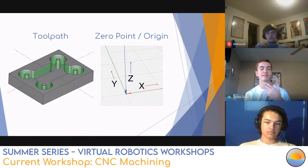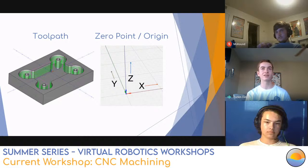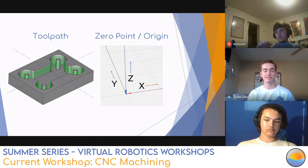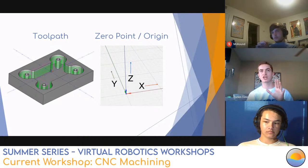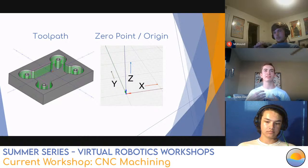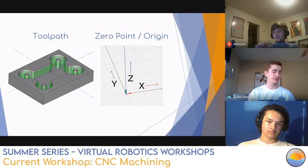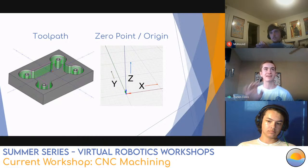Then our next term is the 0 point, also called the origin. It's just like it is in math. It's 0, 0, 0, where x is 0, y is 0, z is 0. This changes depending on your team's preference. Like I know for our team, we put this in the front left of the sheet. Other teams might choose the back left, for example. It really is preference. You just have to make sure that you correctly calibrate your machine depending on what you set in CAM.